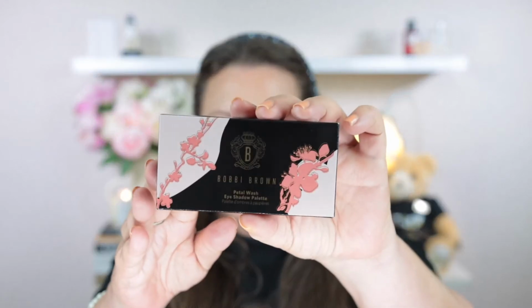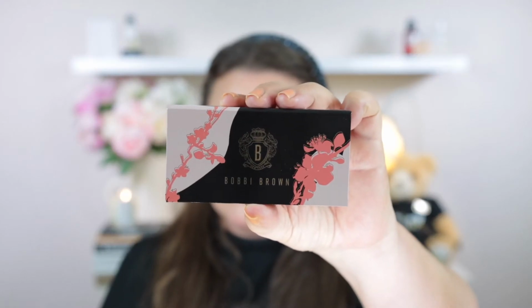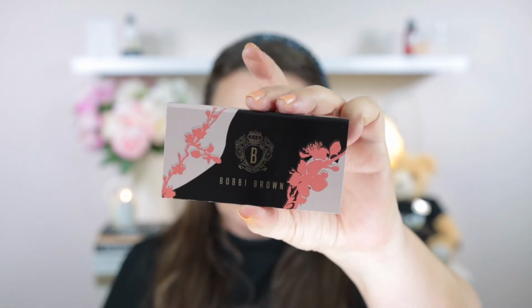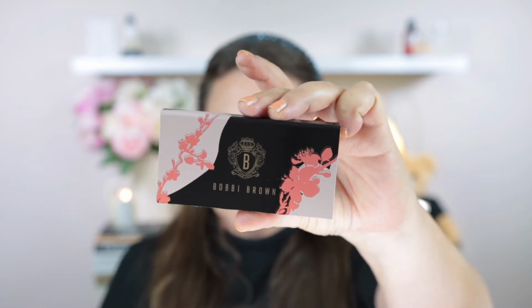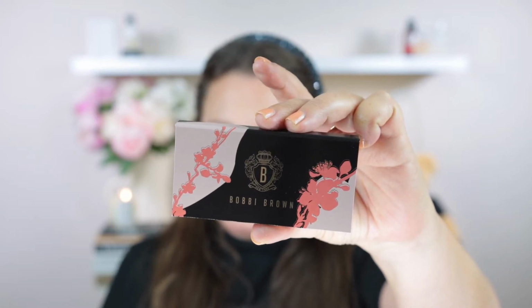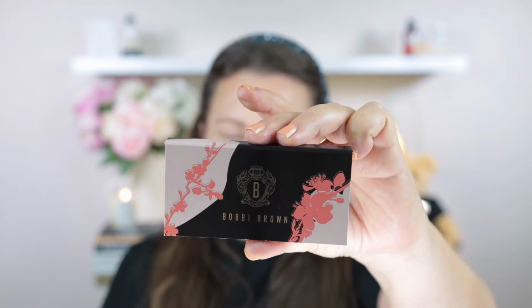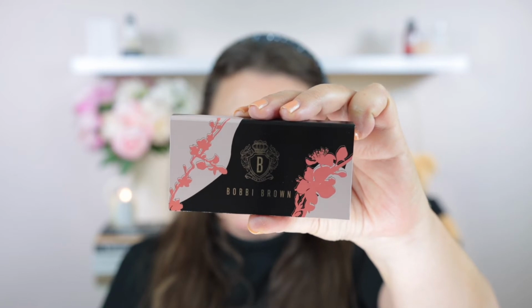So here is the outside packaging of the palette. It is really beautiful. I'll take it out, and the actual packaging itself mirrors what's in the cardboard box. So here is the palette. It is really beautiful packaging. I think Bobbi Brown do gorgeous packaging. So in here are 5 eyeshadows, and there is a shimmer, a sparkle which is sort of like a topper. There are a couple of matte eyeshadows, and also an eyeshadow which they refer to as a metallic one.